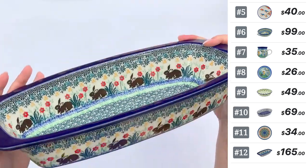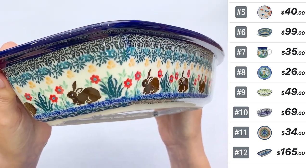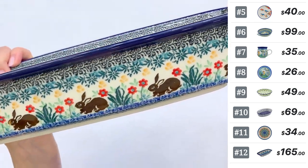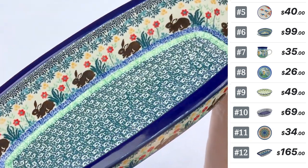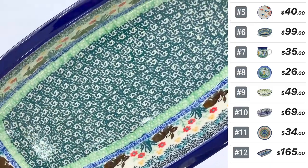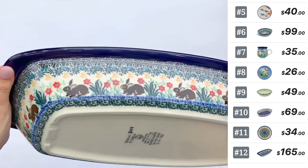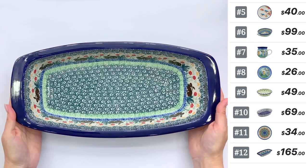This is one of the cutest looking bunnies pattern, and the bunny is in brown color. Of course, the bunny is hiding in some garden. You have so many red flowers and a little bit of burnt orange. I want to call this color burnt orange. Above the red flowers, a lot of green color at the center. This baking dish has good handles and also lip around, so let me give you some measurements for it.